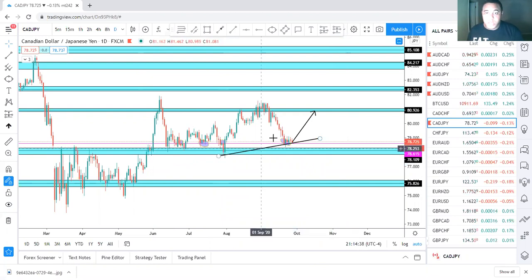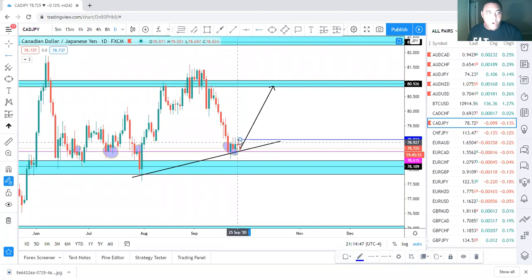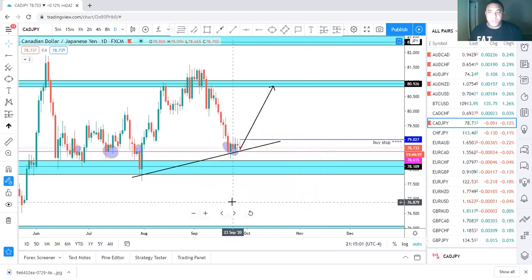Okay, so we got two touches on the trend line. That's enough for me to actually ride this up. We can go with a buy stop, but I want to see how it looks on the 4 hour before actually trying to enter this. So I'm just going to ride this here, just so I can know when I get to the fall, that's what I'm looking at.